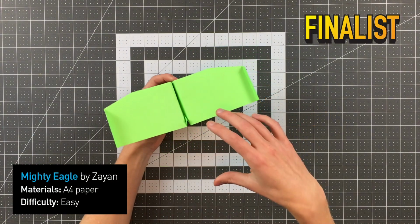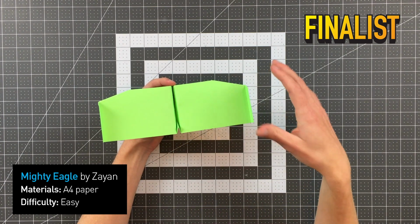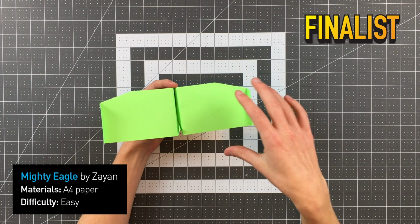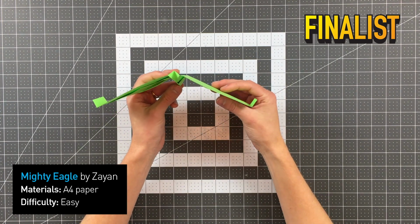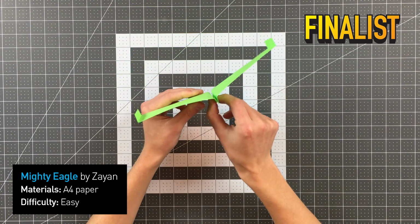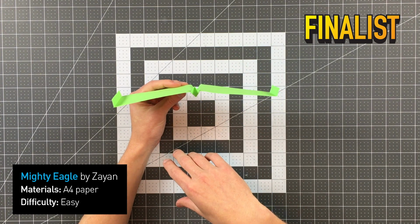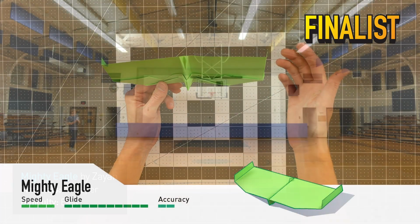Next up, we have Mighty Eagle by Zayan, which, as you can see, is a very wide-winged aircraft, which I really appreciate because a lot of planes like this do not fly very well. They really want to flop open, and the anhedral angle caused by that means that they're very unstable. But Zayan used really thick layers on the bottom, which means that the wings actually don't sag that far, and this is a lot more stable than many similar designs. It's also easy to fold, which is a big plus.